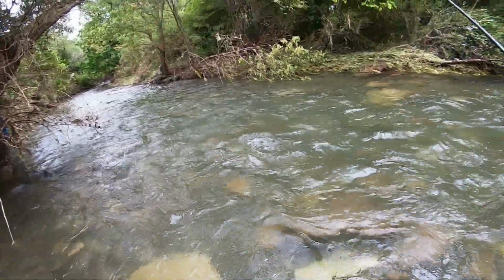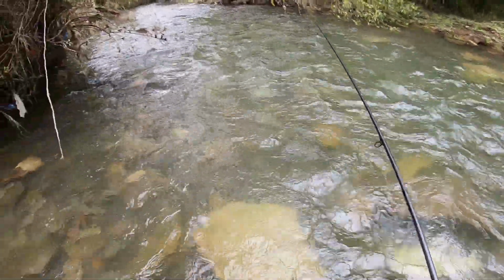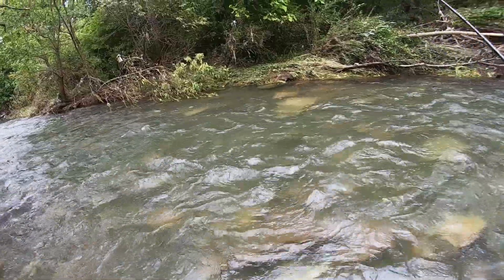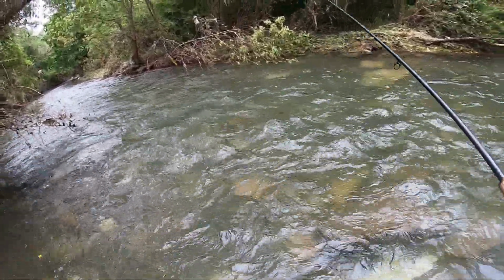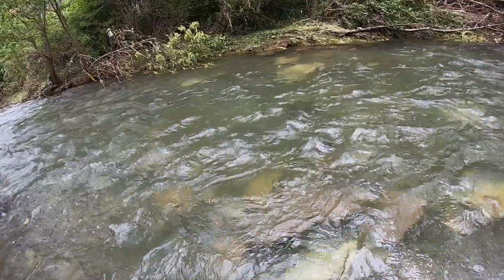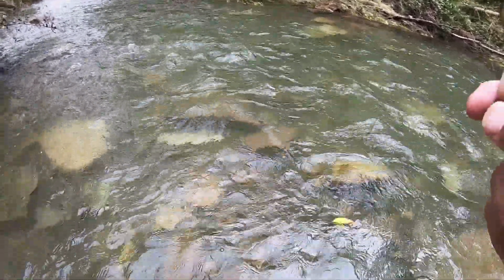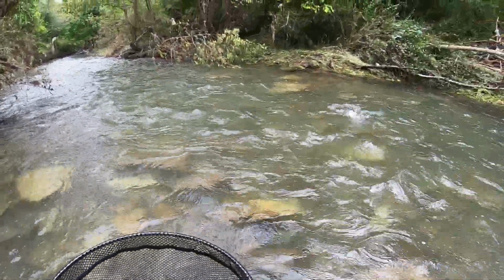Walking up a little more. But as I was saying, I think matching a hatch is important. But if you see, I changed the color of that jig, and I think it's just that I'm going so slow through the strike zone. There's another one. You know, they're just feeding on the bottom right now because this water probably was up, and they're starting to come back on after the high water.